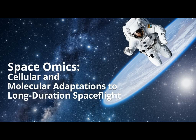Speaking of radiation, the space environment isn't exactly gentle on our DNA. Increased radiation exposure, combined with microgravity, can lead to DNA damage. What's more, microgravity itself might make it harder for our bodies to repair that damage. Scientists are working hard at places like NASA's Johnson Space Center Radiation Biophysics Laboratory to understand these risks by studying DNA damage and other molecular changes in ISS crew members.